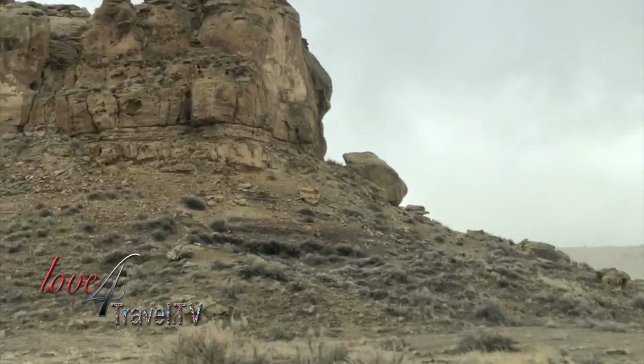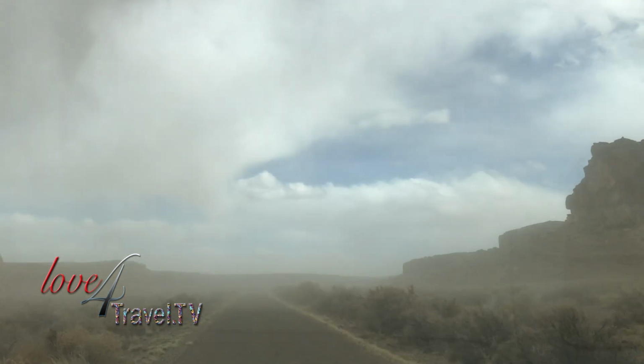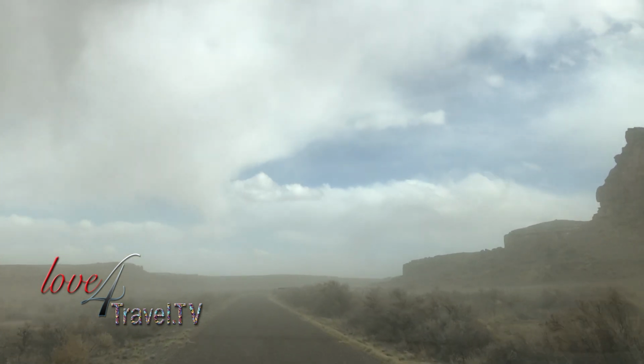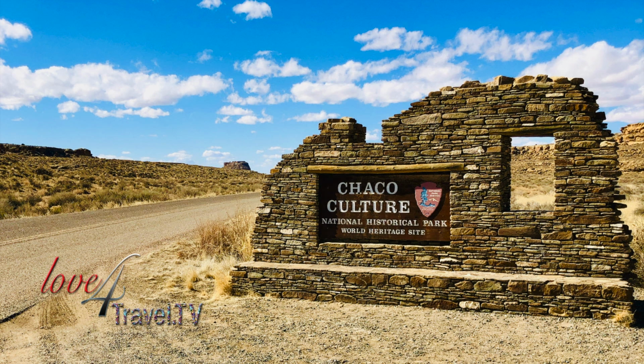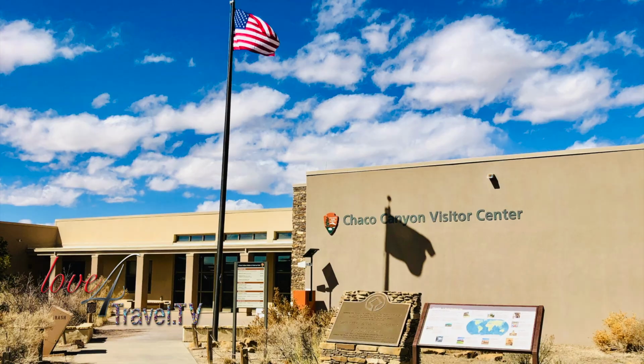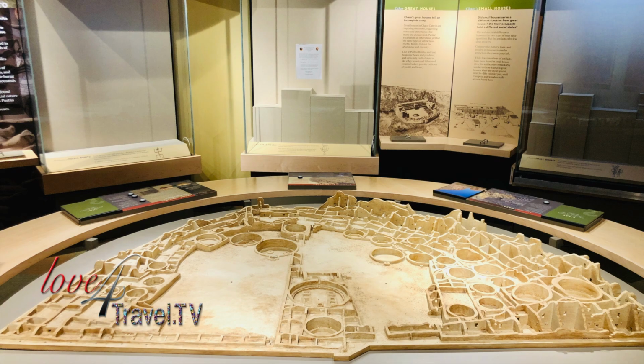Our visit to Chaco Canyon was unforgettable. To walk on the same plazas that once were a major economic hub of the region and look upon monumental architecture that dates back to the 800s is a once-in-a-lifetime experience.